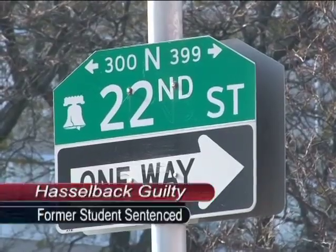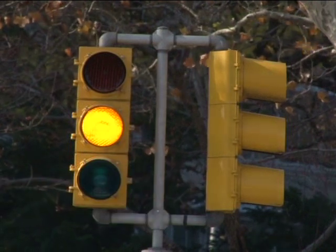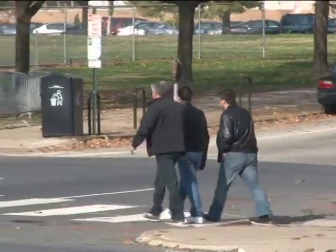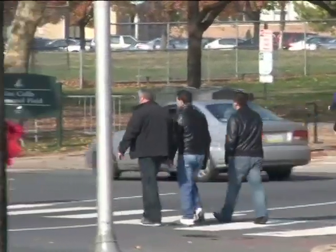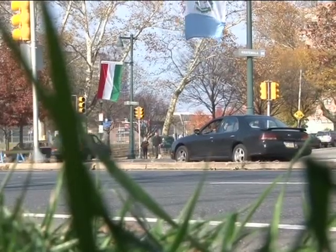The verdict is in for former Temple student Nicholas Hasselbeck. Hasselbeck was sentenced to 3 to 6 years in prison for his role in a hit-and-run accident on the Ben Franklin Parkway last April. The accident left Temple Law senior Tony Foltz in critical condition. The 22-year-old pleaded guilty on October 1st and was charged with aggravated assault and other offenses. He was set to graduate last May.